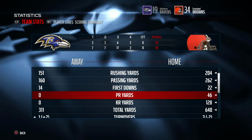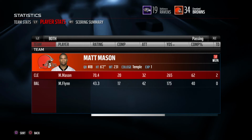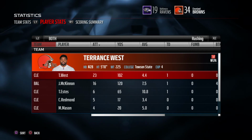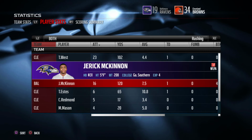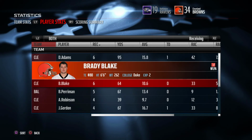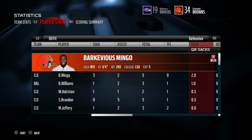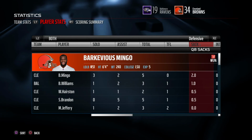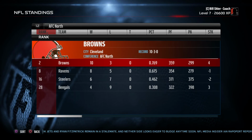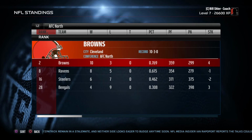So the Browns get it done, getting their revenge, 34-19, but the Ravens force 3 turnovers from Matt Mason, all in the 1st half, and he comes back in the 2nd half with no turnovers. Terrence West over 100 yards on the day, and this offense looked pretty good besides those turnovers, and what a way to end the game. Mingo with 2 straight sacks to finish it off, and the Cleveland Browns improved to 10-3 on the season and take control of the AFC North, a 2-game lead over the Ravens at 8-5.